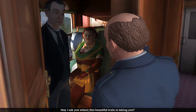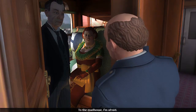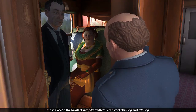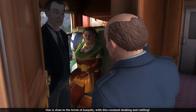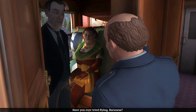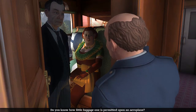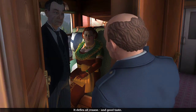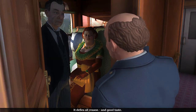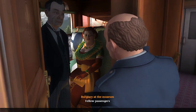May I ask you where this beautiful train is taking you? To the madhouse, I'm afraid. One is close to the brink of insanity with this constant shaking and rattling. Have you ever tried flying, Baroness? Do you know how little luggage one is permitted upon an aeroplane? It defies all reason and good taste.